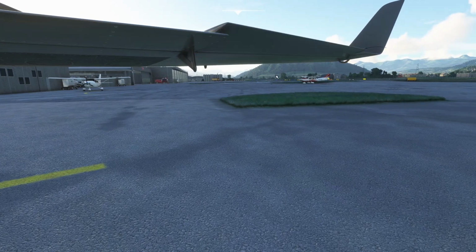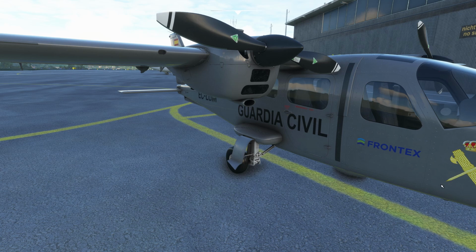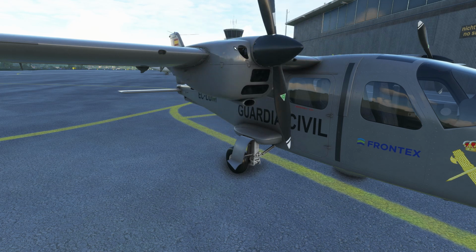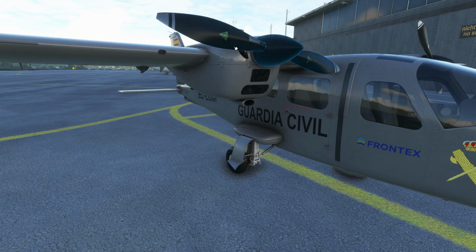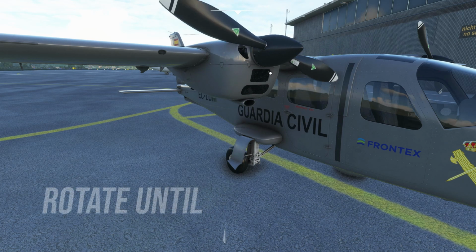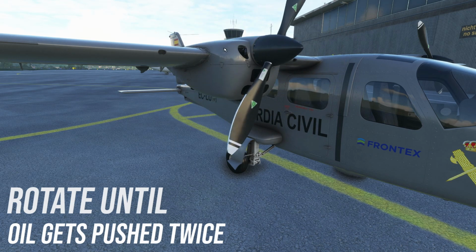it's time to start the engine, take a flight around the area, and get a good feel of what this beauty has to offer us. Starting the engine in the realistic mode is a little different. The Rotax engine has a special oil distribution system that needs to be operated accurately before starting the engine. You need to rotate the prop manually here until a bubbling noise is heard from the engine.